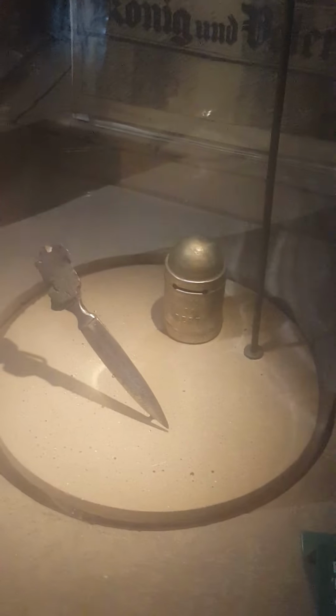Basically, this is just a paper knife, okay, which was made from a fragment of one shell fired at Belgian forts. All right, and these were some of the effects of war. All right, traumatized. People were traumatized, man. War ain't a joke. You know, this is real. 28th of June 1913. This is real.